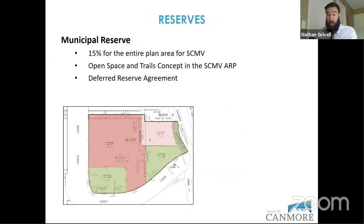The ARP requires that 15% of the entire plan area for Spring Creek be municipal reserve. The allocation of reserve parcels is guided by the open space and trails concept in the ARP. The amount of reserves will vary for each subdivision application, but the overall dedication of 15% is secured through a deferred reserve agreement registered on the title of the parent parcel.